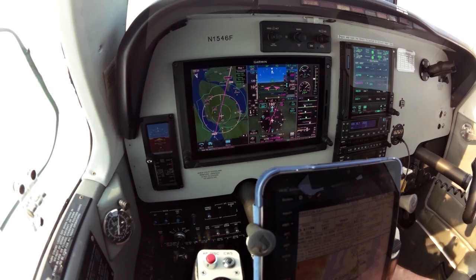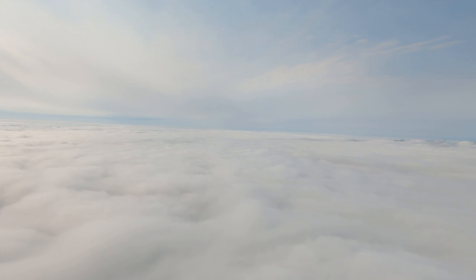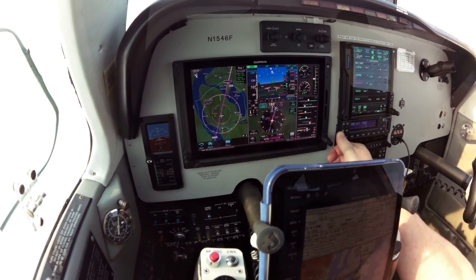Couple knots slow, but I'm going to leave the power where it is. Gear will come down at the glide path intercept, and that'll put us pretty much on our profile. Here comes GPS, now enunciated. We're turning toward the final approach course.